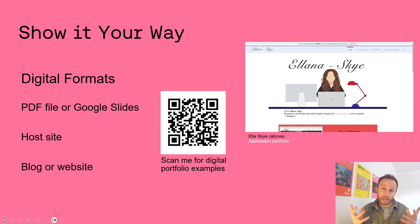Show it your way. Now, if you apply to us, you will have the option of submitting a digital portfolio to us initially, and that could be it. Or it might be that you want to submit a digital portfolio and catch up with us in an online context as well. That's the second option. And the third option is for you to submit a physical or digital portfolio and meet us on campus as well to have a portfolio review.